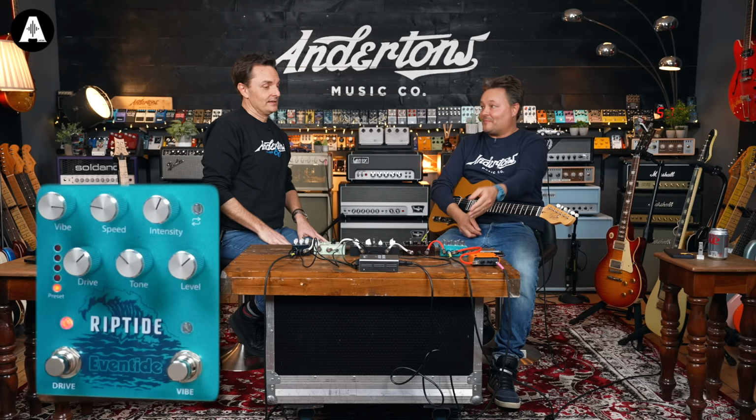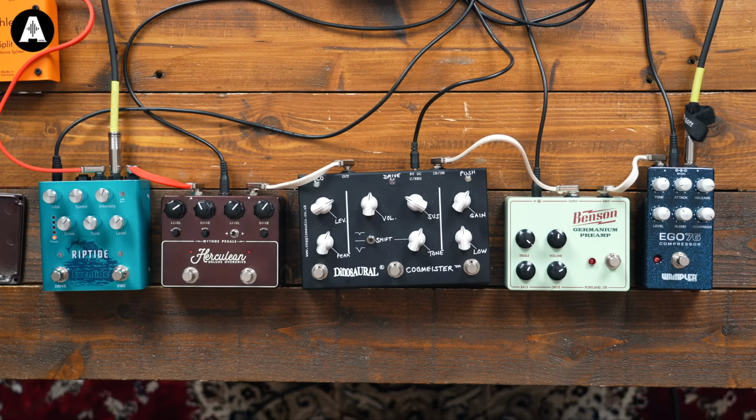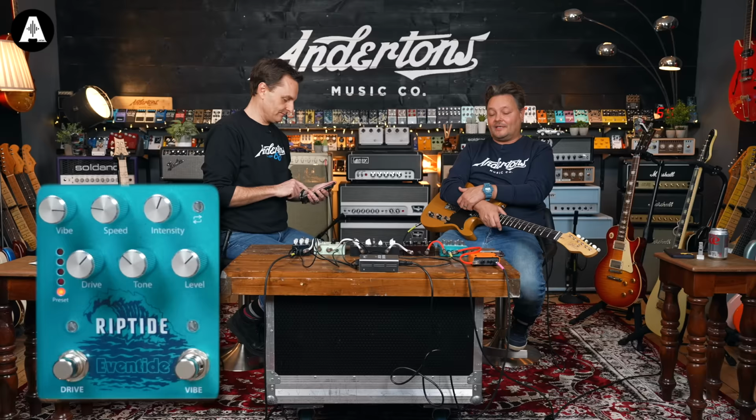It's a great pedal, man. Great pedal. I don't know, what, 269 something? How much? 329. So that's a lot of money. Yeah, but it is an Eventide, man. I think it's great that they're venturing into stompboxes. I've always loved an Eventide pedal. I think they could do some great stuff. And it's great to see that.